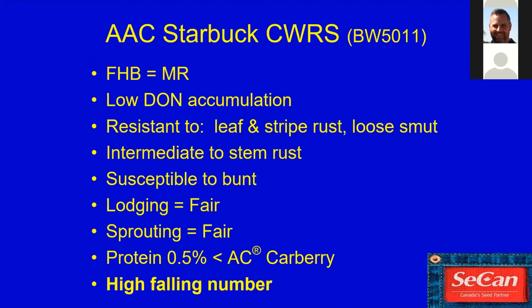The FHB resistance rating is moderately resistant, and it has low DON accumulation. It's got good resistance to leaf rust, stripe rust, and loose smut, and intermediate resistance to stem rust. So overall, a fairly good disease package. It is susceptible to bunt. Lodging is rated as fair and sprouting rated as fair in our seed guide. So that is an improvement on the sprouting rating. Brandon is rated poor. The lodging rating is fair, although when I look at the variety, it seems to me more like a Brandon, actually fairly good straw strength in a wheat variety. It does have a high falling number, which translates to that better sprouting rating than Brandon has, and just a little bit lower protein than Carberry.